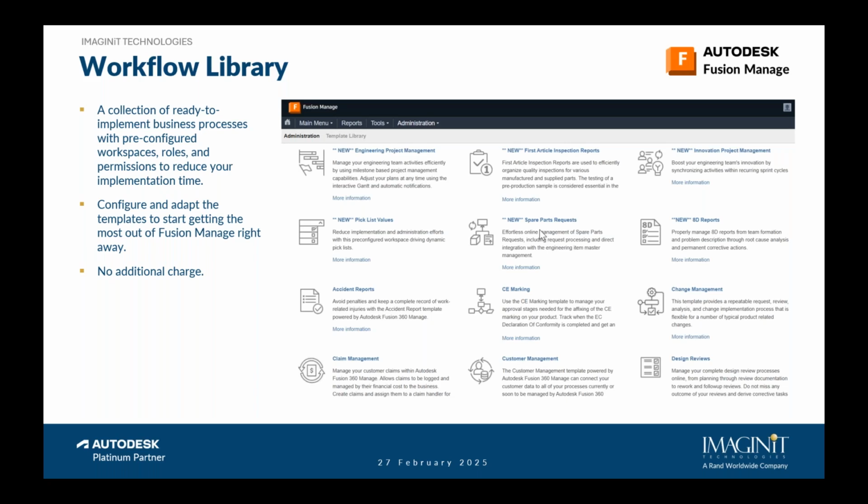You don't have to call and say, hey, I want to deploy engineering project management. How much is that module? Autodesk is taking a completely different approach than pretty much anyone else in the industry, where it's not a modular approach. They're there, they're in the library, and it continues to grow. You can see some of these are new, and that evolution just continues. If you like it, assign privileges and you're up and running, no additional charge.